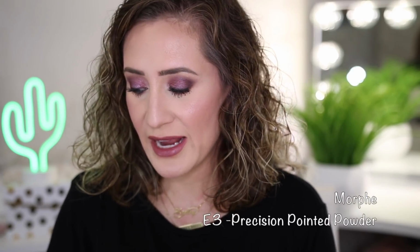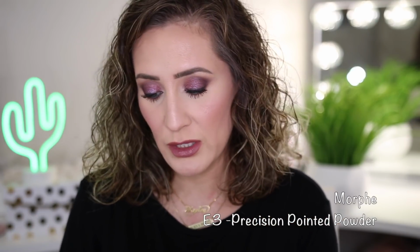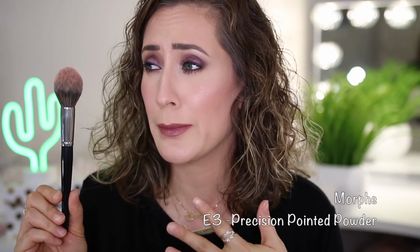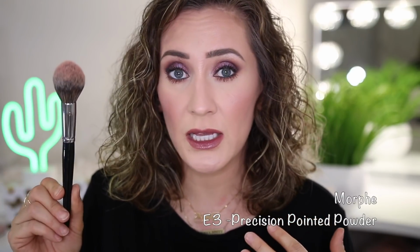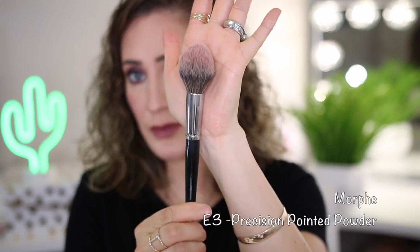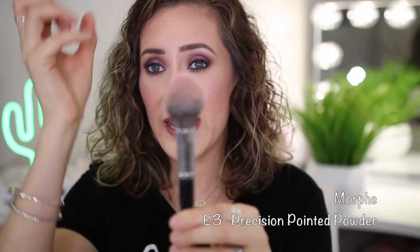The last set of brushes that I have here are tulip shaped blush brushes. So the first one is the Morphe E3. And I purchased all these Morphe brushes myself. I'm not an affiliate, I don't have a coupon code. I just truly love some of their brushes. They have a lot of different ones, and the Elite Collection ones are some of my favorites. So this is, again, the E3 from the Elite Collection. It's the older version. The newer one has more red in the bristles.